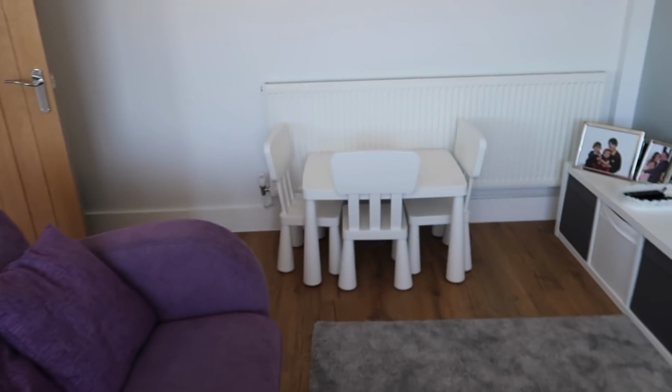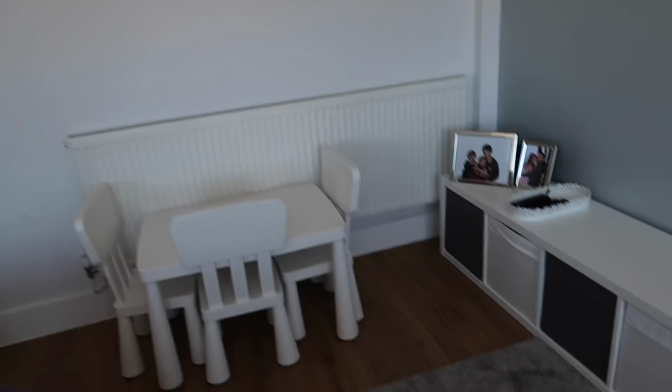And then what I want is some sort of something on this wall, little shelves and plants and pictures and things, but I'm scared to do any of that until we've chosen sofas and things and know what the rest of the room's going to be.